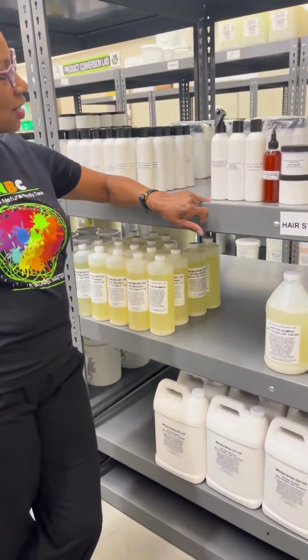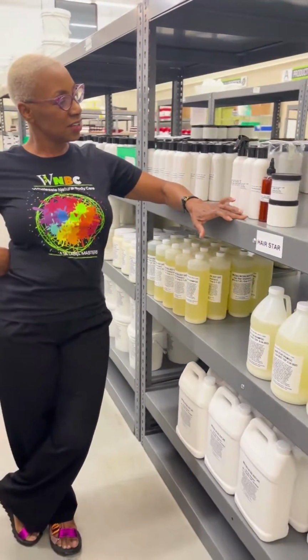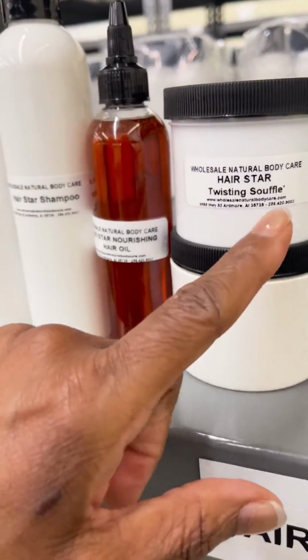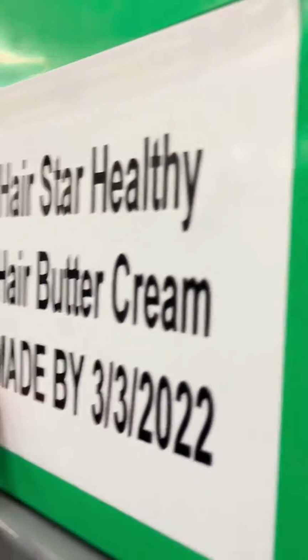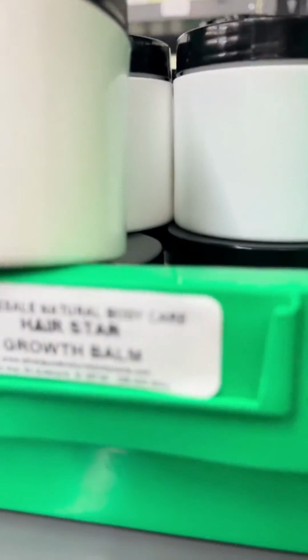You would have your Hairstar Leave-In Hydrating Hair Mist, your Hairstar Conditioner, your Hairstar Shampoo, your Hairstar Nourishing Oil, your Hairstar Twisting Souffle. I forgot we got another product. You would also have the Hairstar Buttercream here and the Growth Balm. All of these products will be in your line.